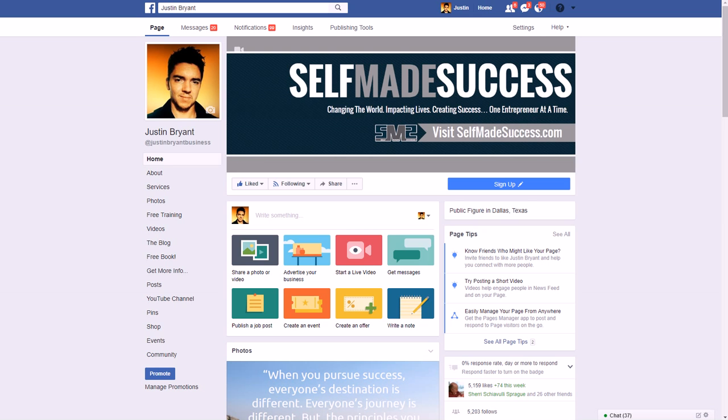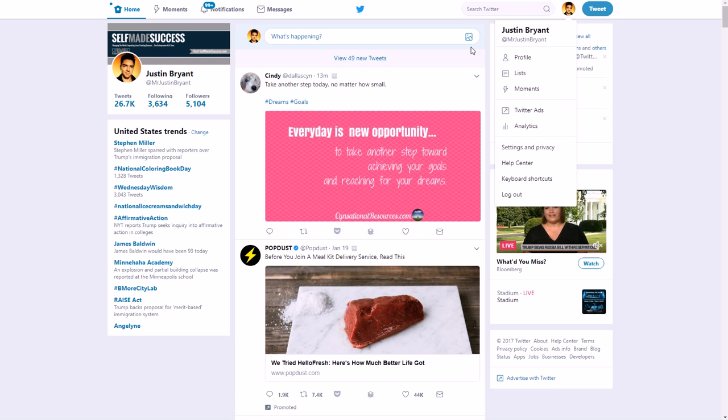On Facebook, for instance, you can go to Insights. That's your analytics on Facebook. On Twitter, you go to your profile, go down to analytics right there. You can do this for all of your platforms, and this will help you know what's working and what's not, eliminate what's not working, and work on more of what does work. So other than that, that's it as far as creating a social media strategy.